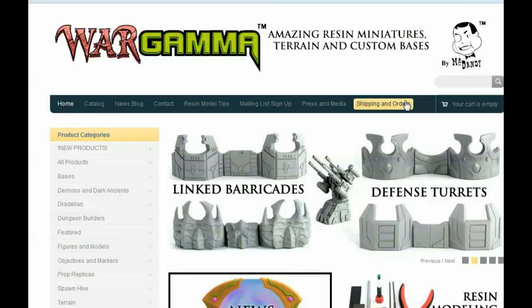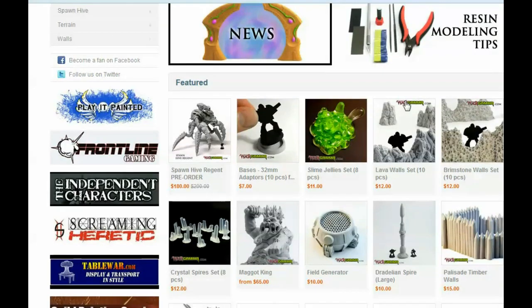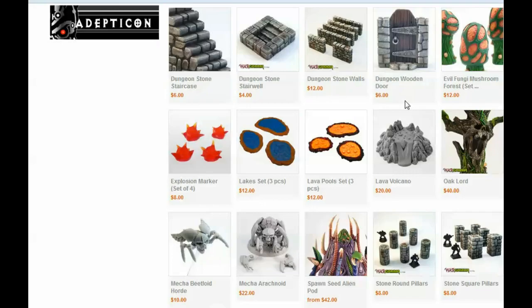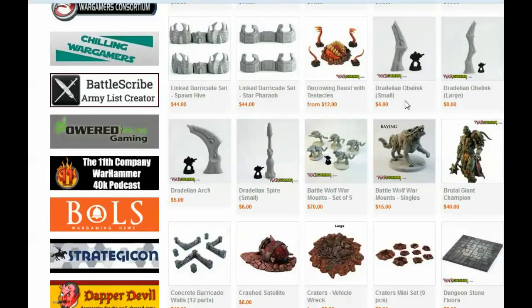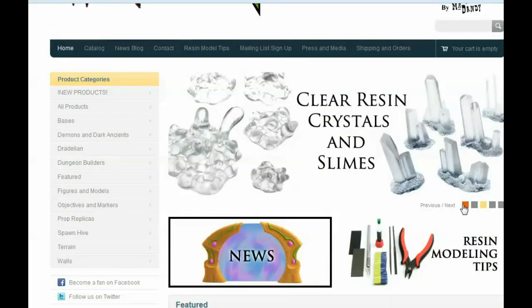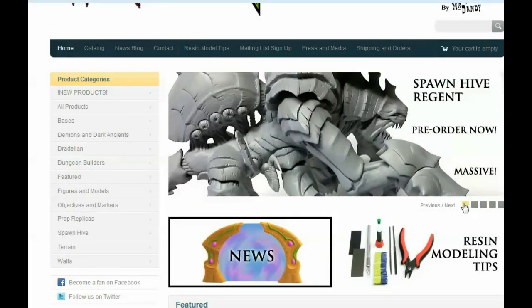I've met him a couple of times at Adepticon. And he does a great job, puts out great product, very reliable. And just really cool stuff. Now he has this giant creature coming out. Let me see if I can find it. Yeah, Spawn Hive Region. Okay, I just got to give a shout out to this.